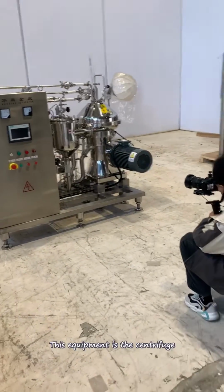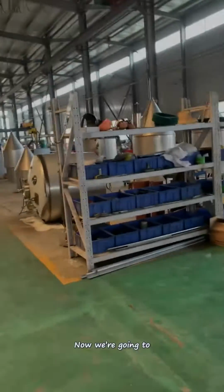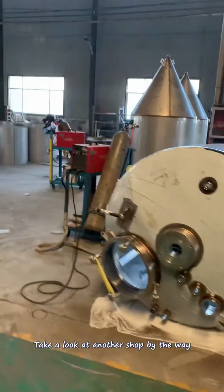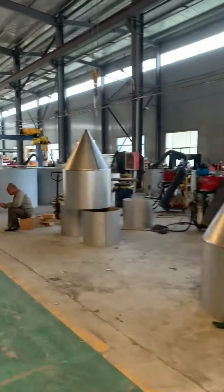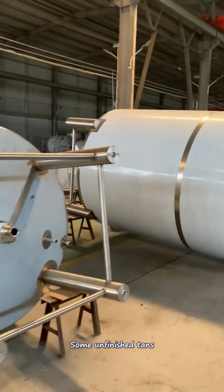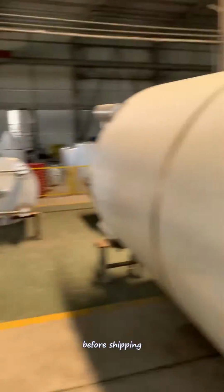Starting shooting. This equipment is a centrifuge to be sent on the 15th. Now we are going to shoot some details of other products. Take a look at another shop by the way. Some unfinished tanks. This white protective covering will be removed before shipping.